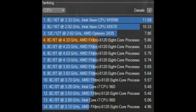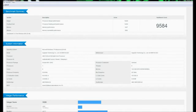On to a benchmark that I don't know if a lot of people use, it's just sort of something I always do, which is Geekbench. I didn't do a default Geekbench for this because I already have it overclocked. I don't want to have to restart and do all that. But at 4.3 gigahertz, I got 9,584 points, or whatever their score is measured in.